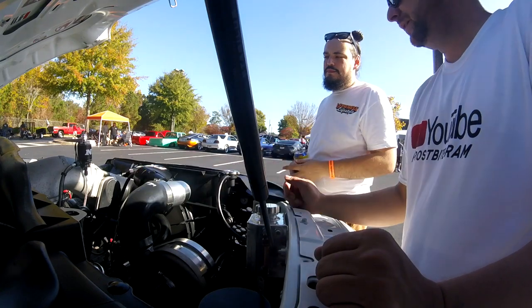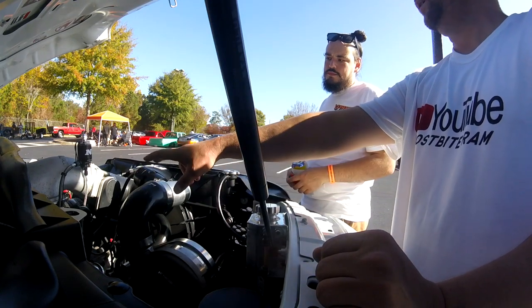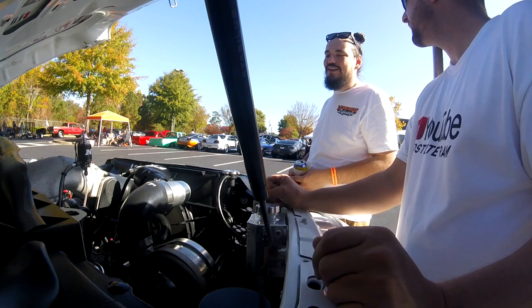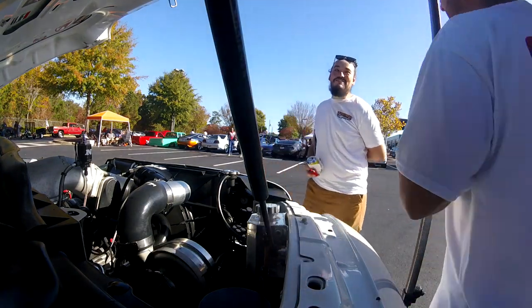Put a dry nitrous kit on it. Yes, sir. We ran a 10.50 on just the blower. This winter, we're going to try to beat my record. We're going to spray a little 50 dry shot on it and see if we can go 10-0. We've sprayed it on the street, and it makes a hell of a difference. I'll say, right, I feel it. Yes, sir.